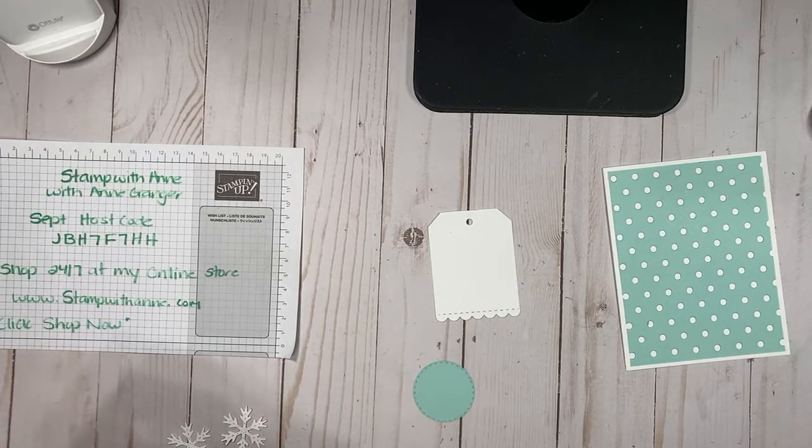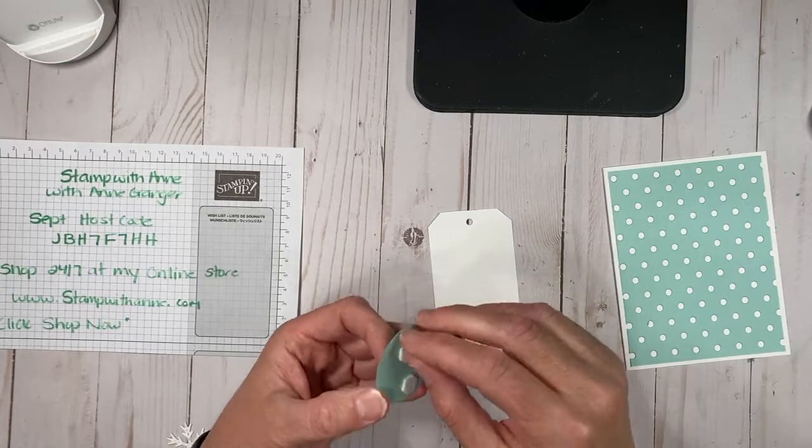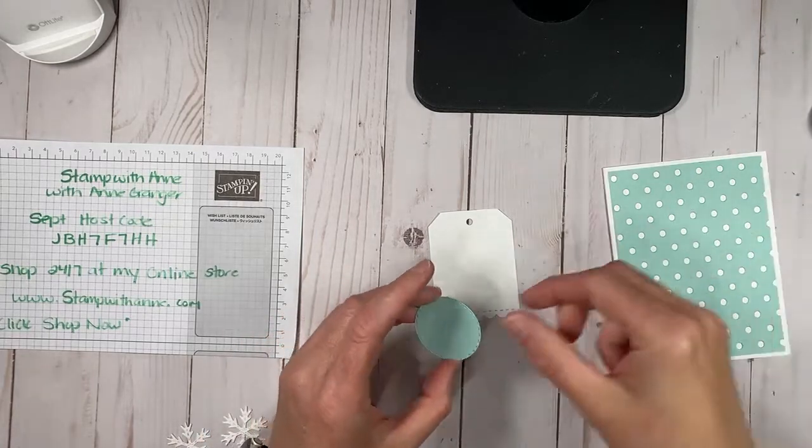So we have the tag already die cut out, and I already have the stitch circle. So I'm actually going to go ahead and secure that down.